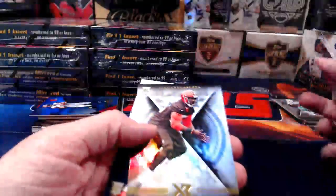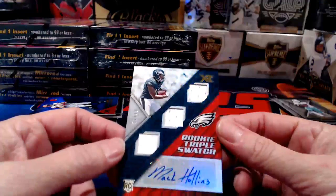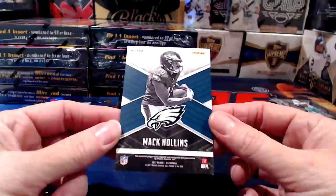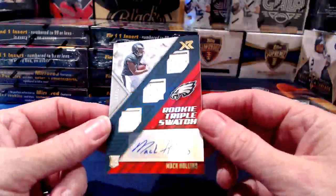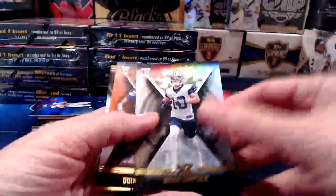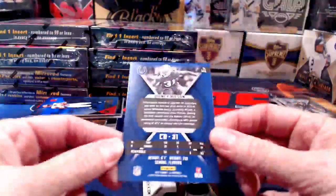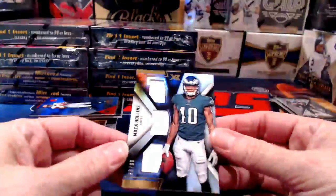299, 199. Myles Garrett is our rookie out of that pack. And then we have Mac Hollins to 75 for the Eagles. Pull a fair amount of Mac Hollins, too, as a matter of fact. Jared Goff to 75. Ryan to 299. Our rookie, Ryan Switzer for the Cowboys. Signature for Quincy Wilson, that one is to 49 for the Colts. Mac Hollins again, this one to 99 for the Eagles.